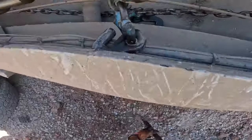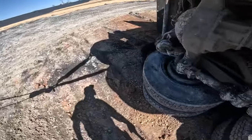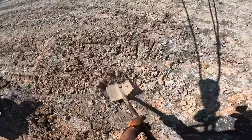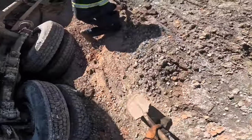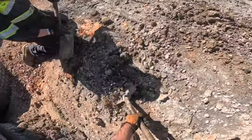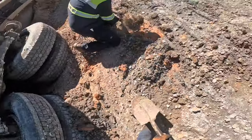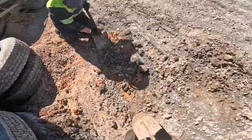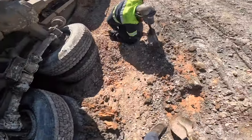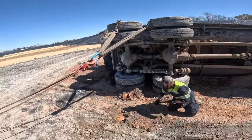Hey, you can get some of that, any of that other dirt right there. Yeah, just right here. That just helps slow the roll down.